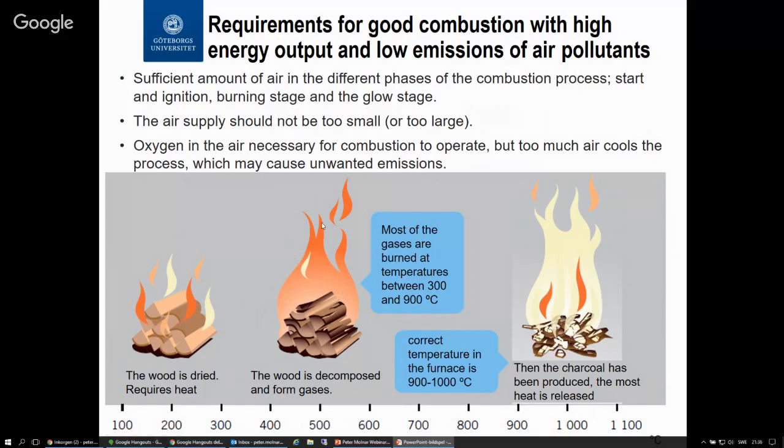And most of the gases are burned in this temperature between 300 and 900 degrees Celsius. And then you come to the high temperature phase when you're reaching close to 1000 degrees. And then the charcoal has been produced, and this is when most heat is released. So you want to be here as much as possible of your heating cycle. And to be there, you need to have dry wood.